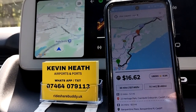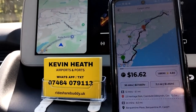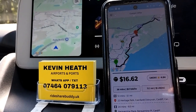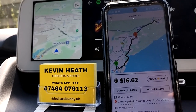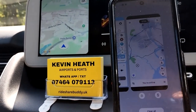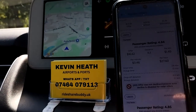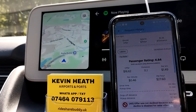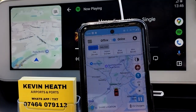Well, is that one 5.1 miles away? And it's going to Cardiff. I really don't want to go to Cardiff at the moment because of all the traffic. So we'll decline that one. Ignore that offer. Yeah, it was trip radar. So, yeah, we'll just sit in house and wait for some work to come in.